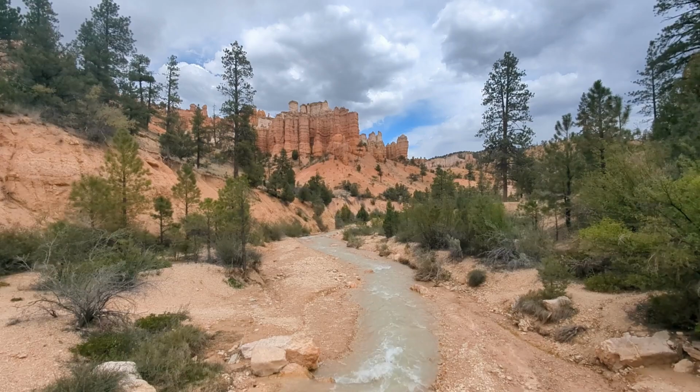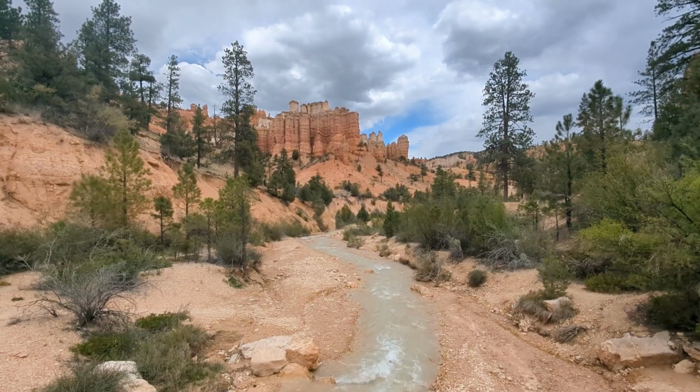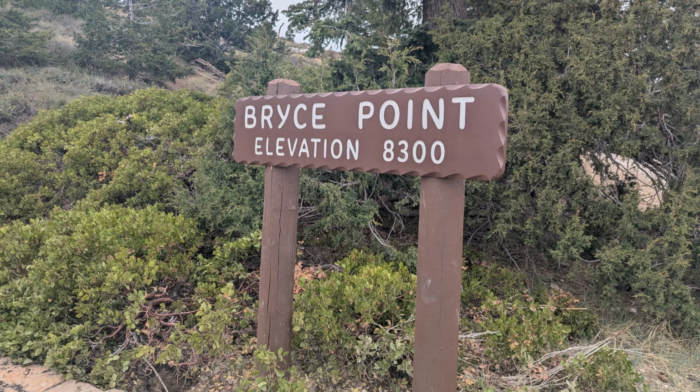You can head down to the creek, do some creek stomping, or head up a small incline to Mossy Cave. You can't actually go inside the cave. It's a little anticlimactic because it's not that big, but it is fun to see. For lunch, we stopped at Canyon Diner and had just a good fast food lunch. And then we headed up to Bryce Point.